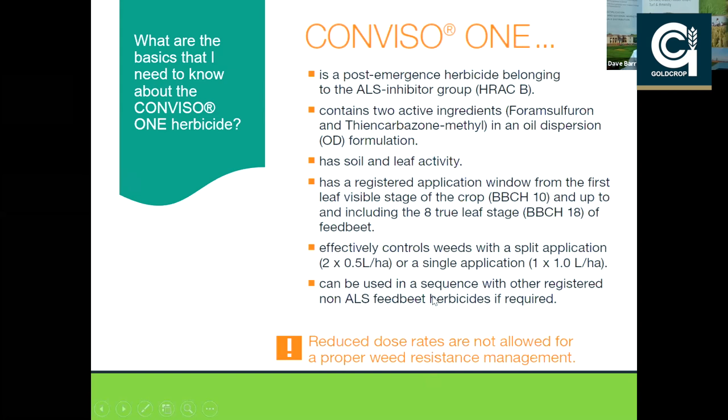And it can be done as a one spray application of 1 liter per hectare, or 2 by 1/2 liter per hectare. And you can use conventional chemistry in sequence with it or in tank mixture. That's where there's a couple of weeds that I suppose CONVISO One isn't great on, and that's to try and tackle those, and we'll talk about those a little bit more in a while.